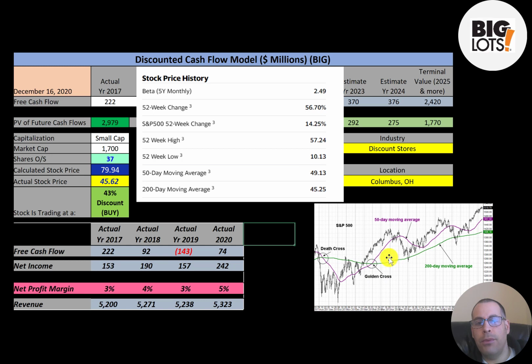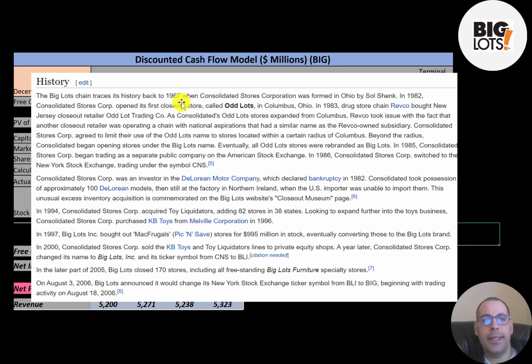Once the 50-day moving average touches the 200-day moving average, that's called the golden cross. So past the golden cross. If the 50-day does fall below the 200-day average, that's called the death cross. So the market is bullish on this stock, even though there are a lot of short sellers out there thinking the stock is overvalued.